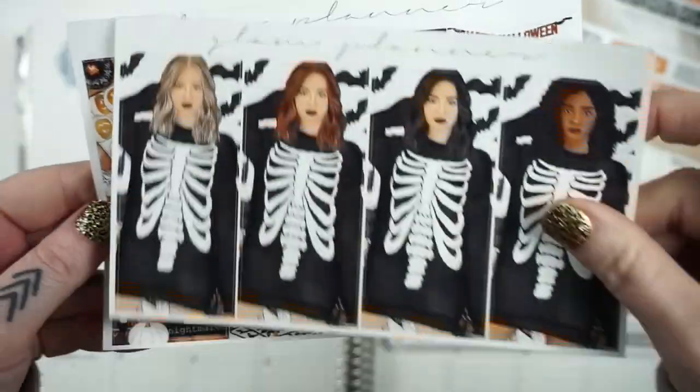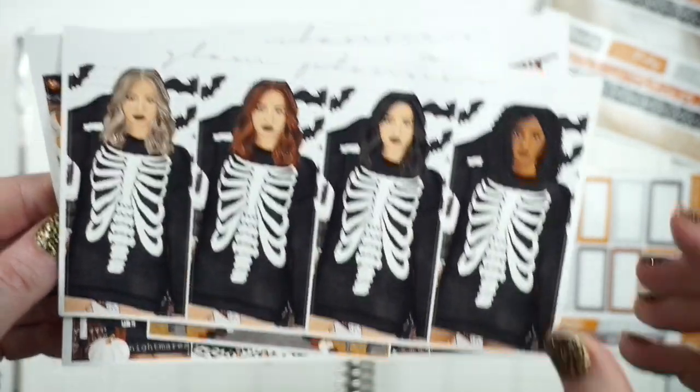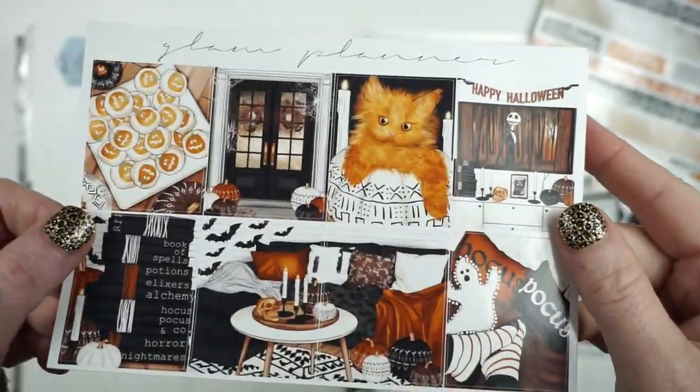And I even added on this. And I added on the Fashion Girls. I love that sweater. I love everything about this kit. And I'm going to try to utilize every single stinking box.